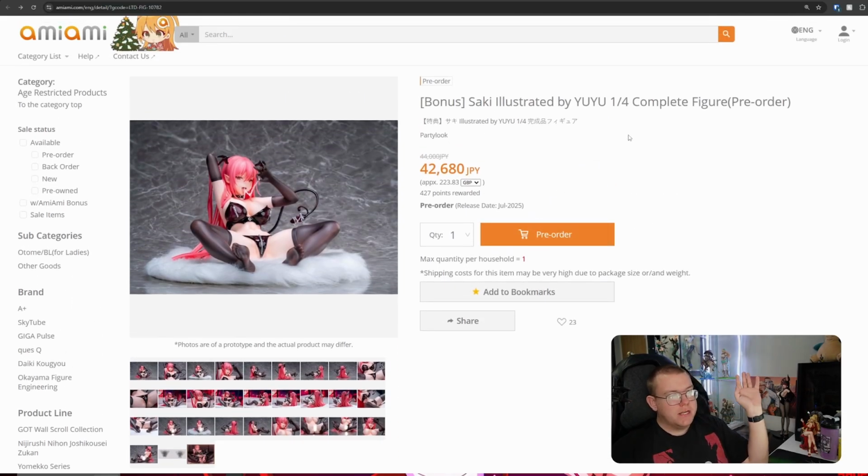Party Look quarter scales aren't too bad. They're one of the other NSFW figure manufacturers that do quarter scale NSFW sculpts. So yeah, not too bad looking. I think I still prefer native overall, but if you're really into your succubus themed figures, then this one's potentially worth getting a hold of.